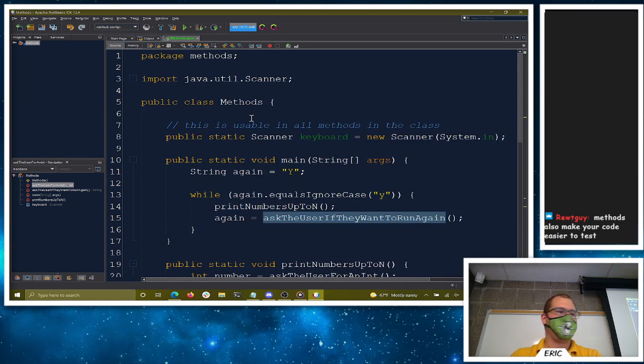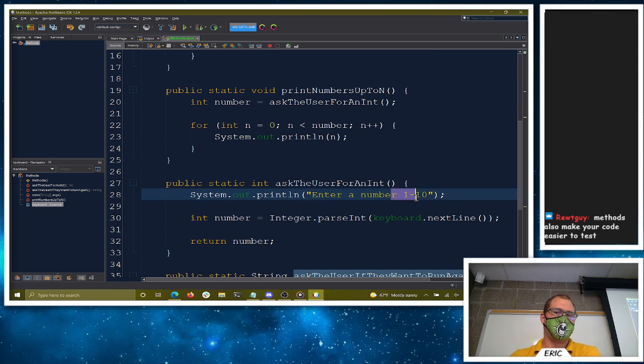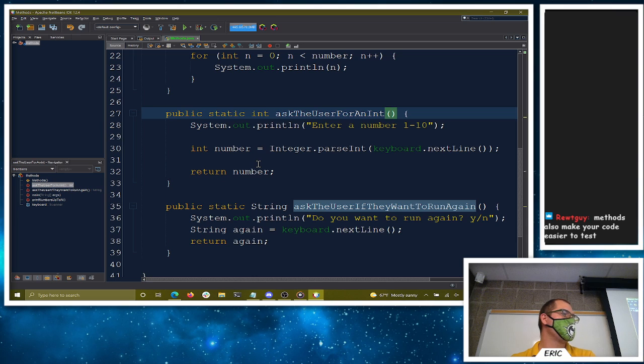So we got a couple methods here. Now, the next cool thing you can do with methods is, it's only so useful, like for this, ask them for a number if we only say 1 to 10. So what we could do is, instead, we can say, hey, if you want to call this method, you need to give me something. And I'm going to use that value. So inside the set of parentheses here, we can list what are called arguments or parameters.